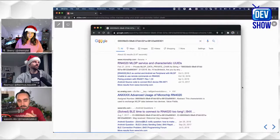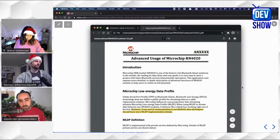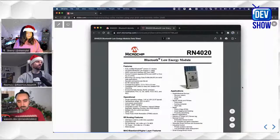This service tells me that it actually belongs to a microchip made by a company called Microchip, and the microchip is the RN4020 LDP. You don't need to understand what they mean. You could download the data sheet, and you won't really need it, but it's helpful if you come across a problem or you're getting errors.